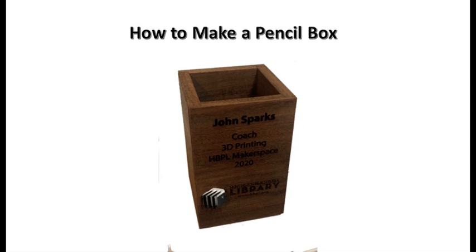And now I wanted to show you the process to actually make an item. This pencil box combines a lot of different machines and effort to put it together. We used a CNC to make the actual wooden box. We laser engraved it, and we 3D printed the books in the logo.